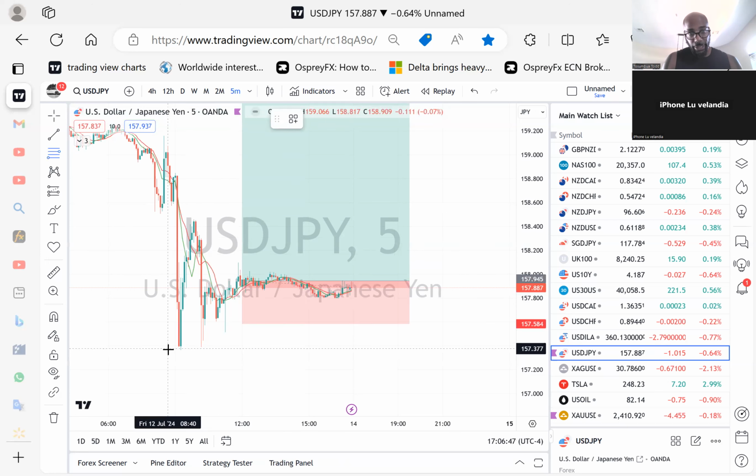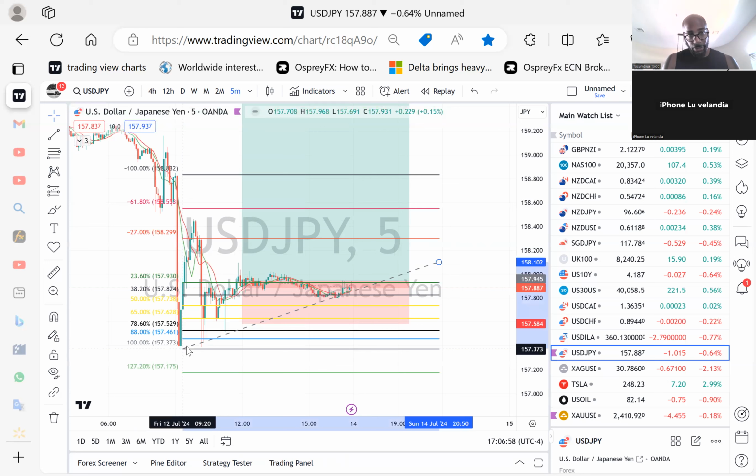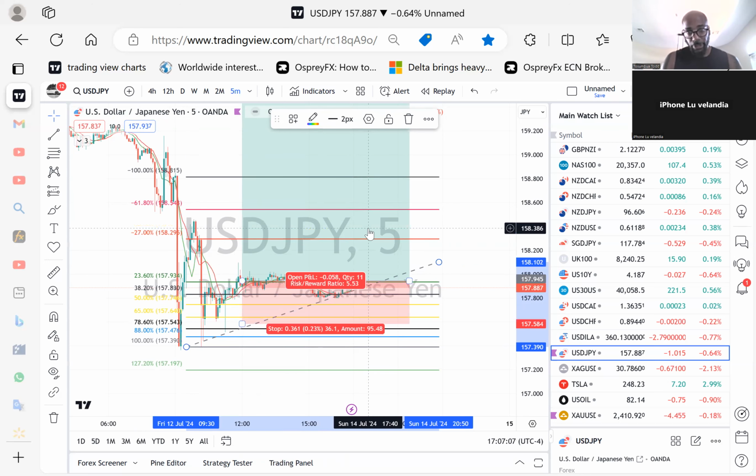So if I take a fib from the bottom of the market to the top of this wick, I'll use this low right here. If I take it from the bottom to this wick, I want to see the market come back here to pick me up. Understand?